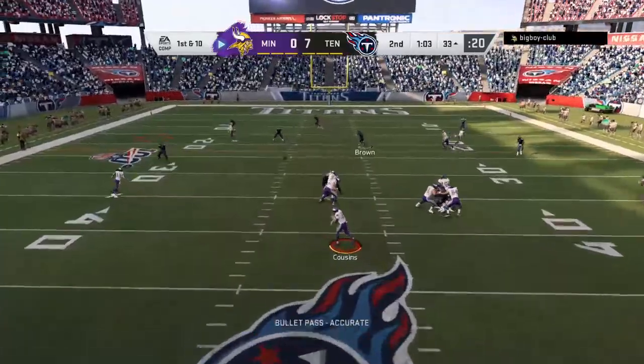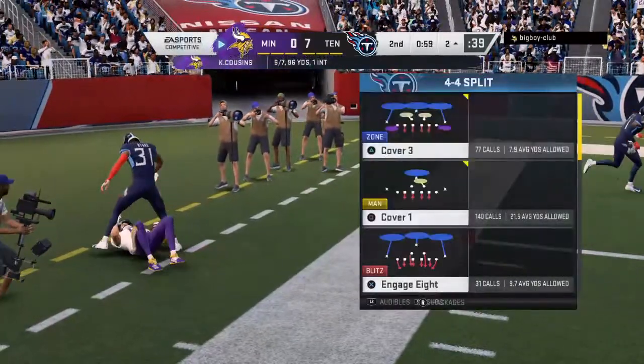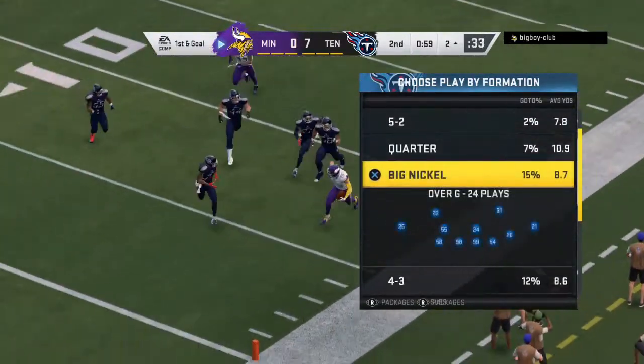Cousins now to throw on 1st down. That one into the hands of Thielen, complete. That goes for a gain of 31. Excellent execution, and now they're set up nicely. Are they ever? Red zone?